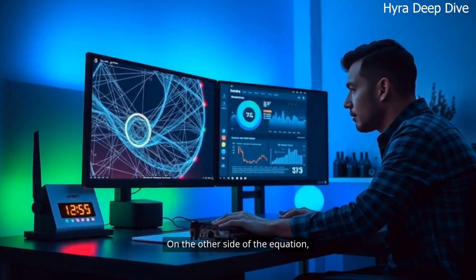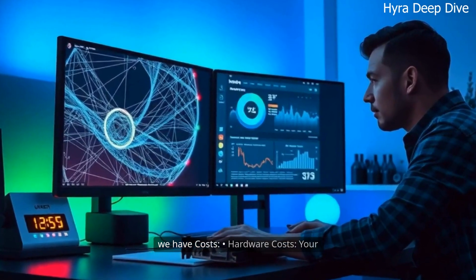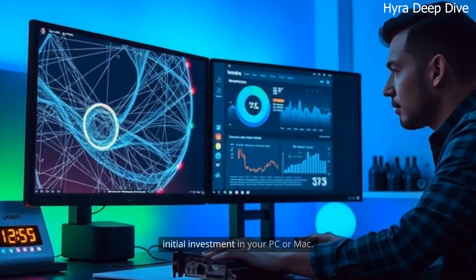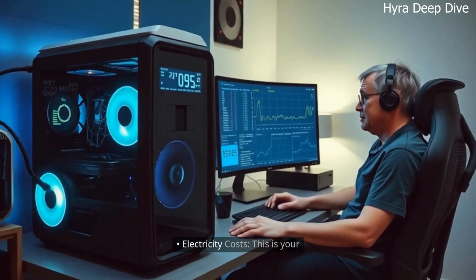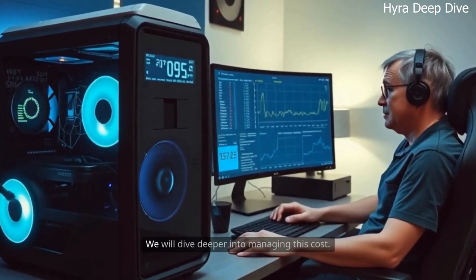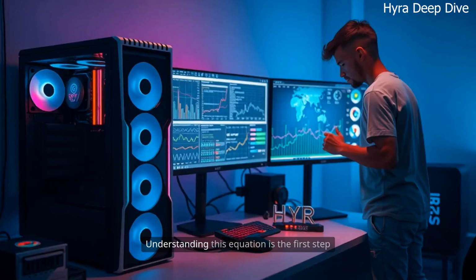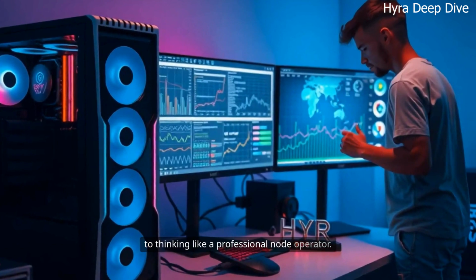On the other side of the equation, we have costs. Hardware costs, your initial investment in your PC or Mac. Electricity costs, this is your main ongoing operational expense. We will dive deeper into managing this cost. Understanding this equation is the first step to thinking like a professional node operator.